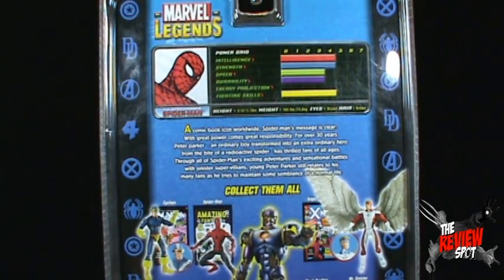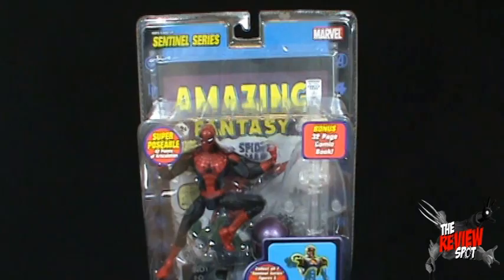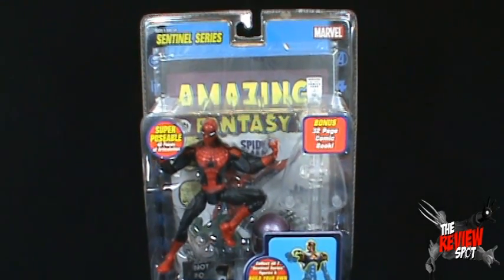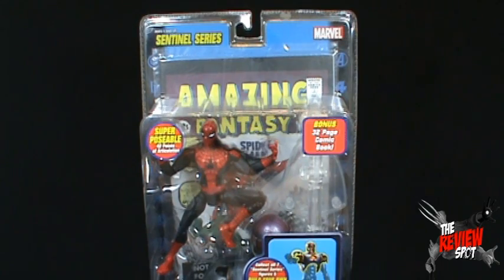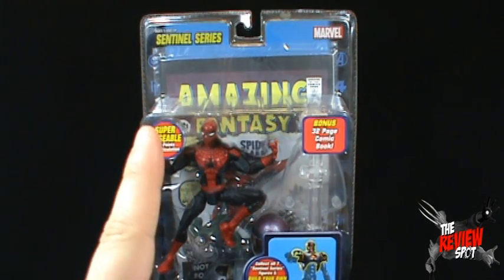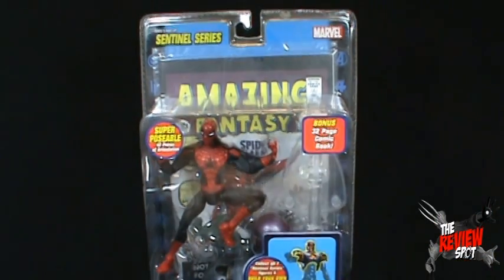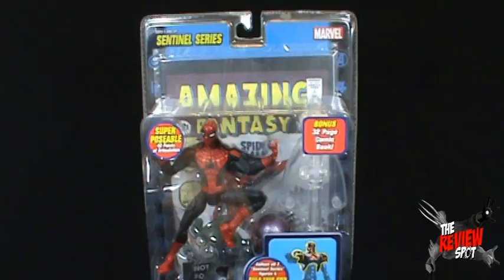And a classic drawing of Spider-Man on the top corner there. But that's the packaging on Spider-Man. What we'll do, we'll get this package opened up. You already know where this is going. We'll open up the package, we'll have a better look at the figure, and we'll also include another piece of Sentinel to our ongoing project. So stay tuned, guys.